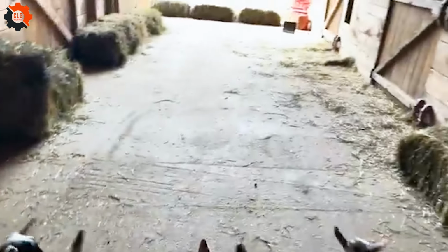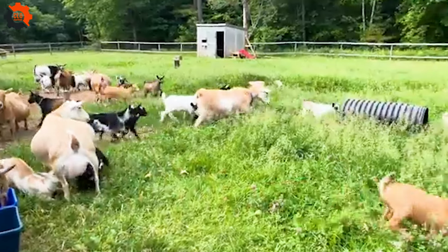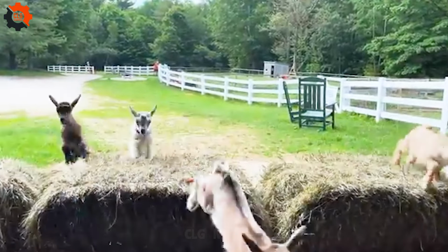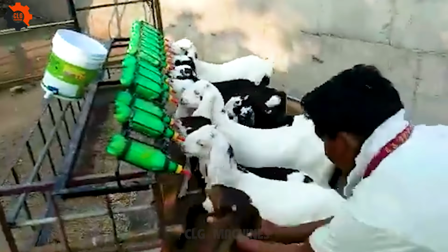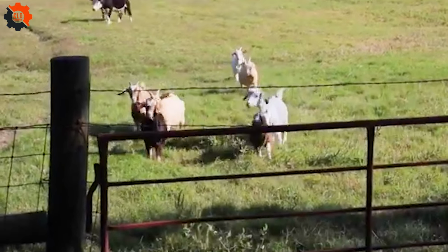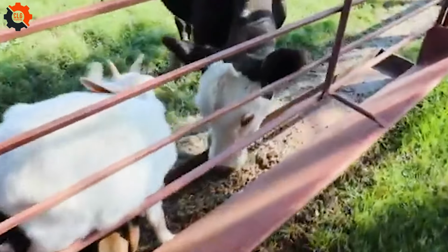Here in China, goats are fed using a modern feeding system. Their diet includes grass and various grains to ensure they get plenty of vitamins. Hay is also provided, which the goats happily munch on. After about 7 months, the goats weigh around 40 to 45 kg. That's when they're taken to the processing plant.